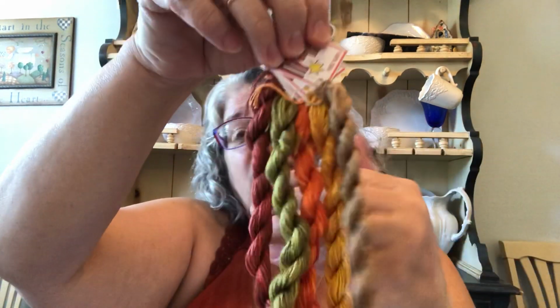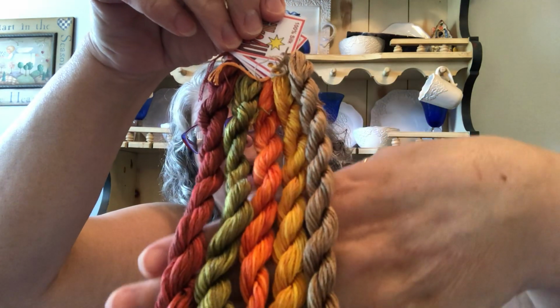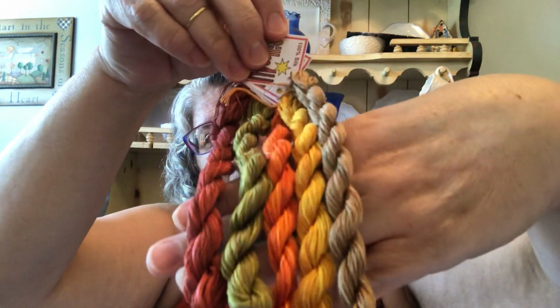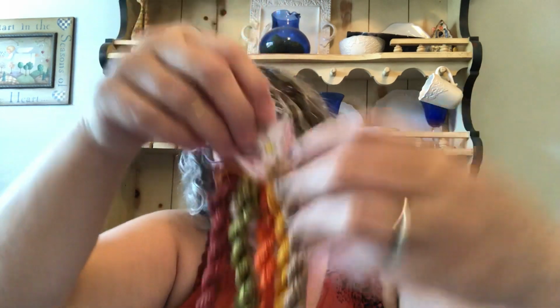To show you another example, Jo had some extras from last October's Silk of the Month. This was the October 2018 color pack. And again, just lovely, saturated, high sheen colors.